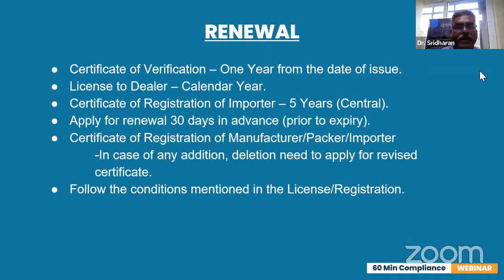Next is the renewal. Renewal concerning the certificate of verification. That means for any weight and measure instrument, before manufacturing, you have to register and get the registration certificate for manufacturing weight and measure. Once you manufacture the weight and measure, each weighing machine, be it electrical or mechanical, any type of machine, should carry a certificate along with the machine.